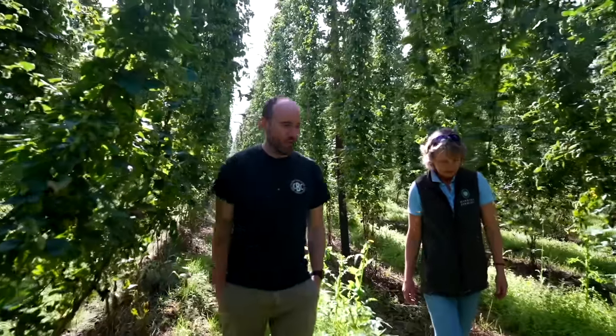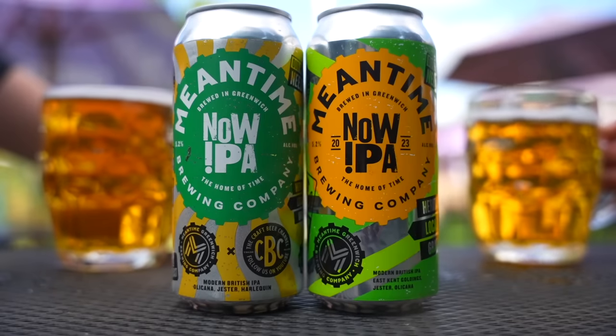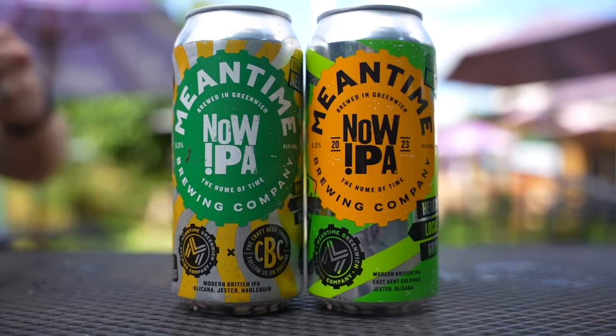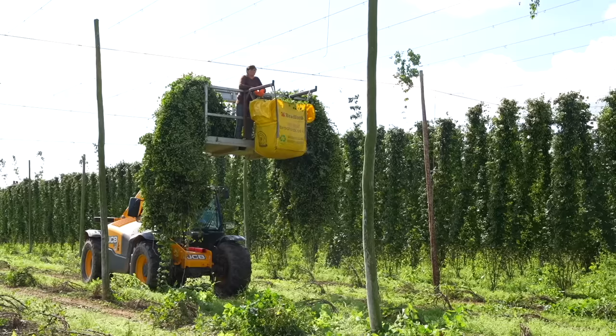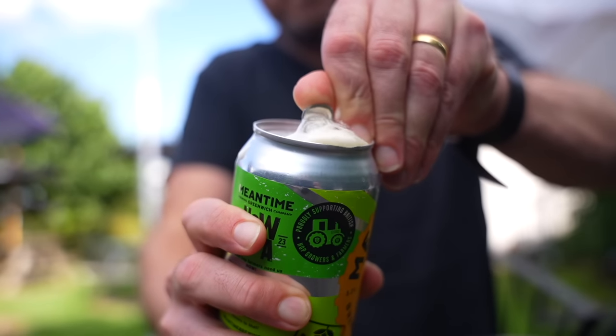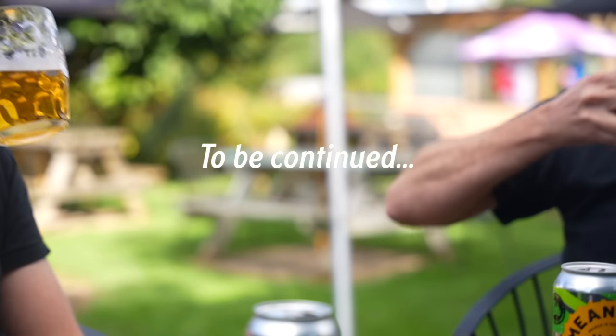The new British varieties are bedding in, brewers are starting to get excited about their possibilities, and the beers we've seen from all sorts of breweries, including Meantime, are a testament to both. There's still a long way to go to bring British hop farming back from the brink, and a lot of work to be done in the industry and at a political level. But as beer lovers, happily the best thing we can do is drink the product of all that hard work.